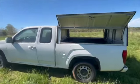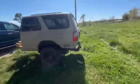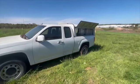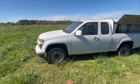So I'm gonna run home. I'm over here at Alex right now. I'm gonna run home in the old new Ford and grab the Tacoma. We'll come back and we're gonna pop the hood, see if we can actually get the thing started.